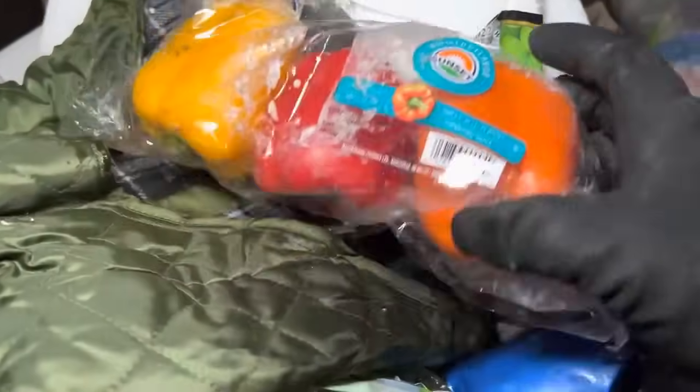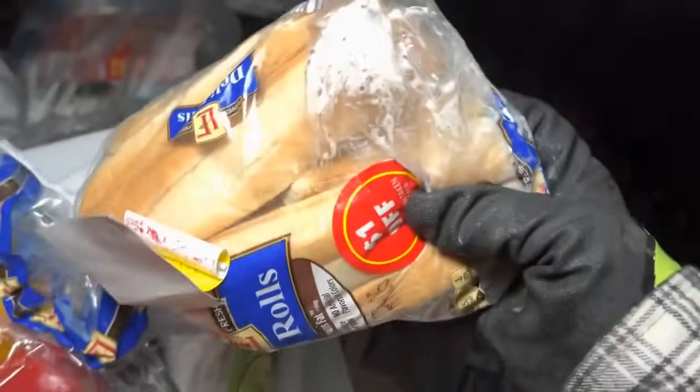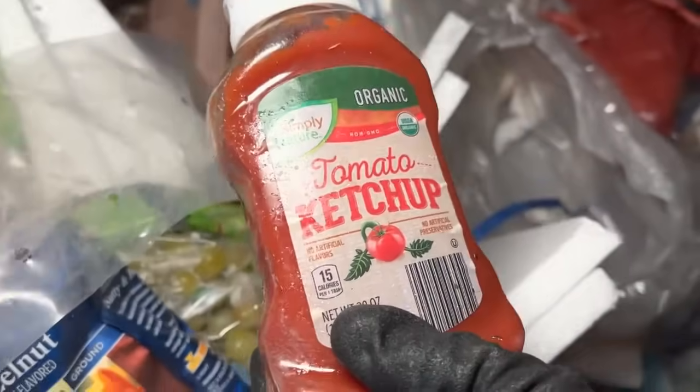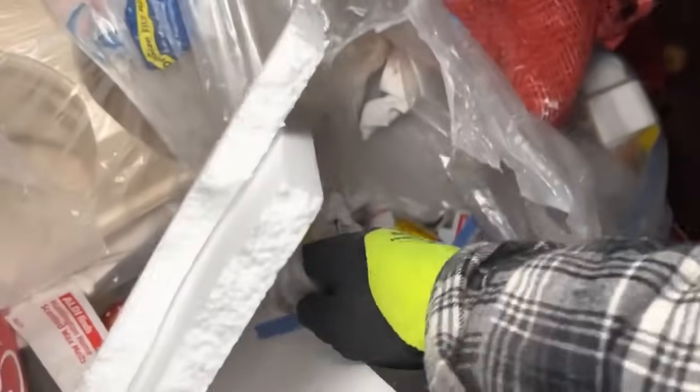Oh, look at those bad boys. Yep. Taking those. Ooh, we got some cookies and cream to go with our deli rolls here. Ooh, we got some good old tomato ketchup. Tomato ketchup. Oh, and there's glass on it. Yep, I'm thinking there's a broken bottle of olive oil in here. Yeah. I'm done with that bag.